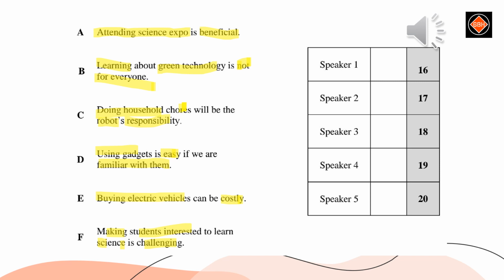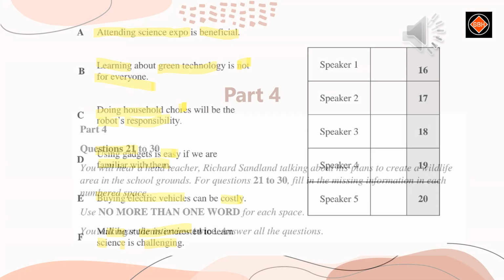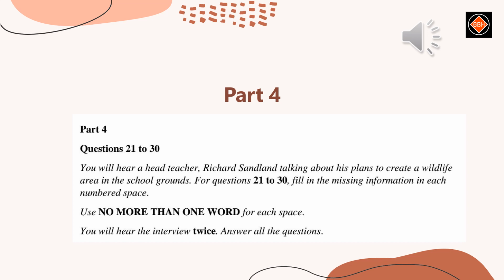That is the end of part 3. Now turn to part 4. You will hear a head teacher, Richard Sandon, talking about his plans to create a wildlife area in the school grounds. For questions 21 to 30, fill in the missing information.